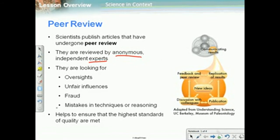So why do we need peer review? It helps to ensure that all scientists meet high standards of quality so that everybody's articles are of high quality.